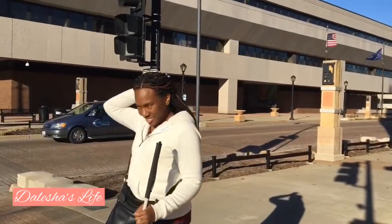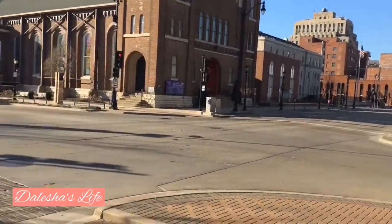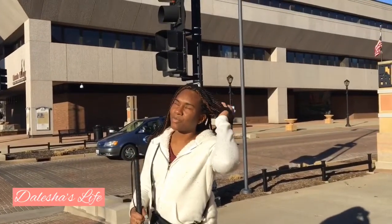So we're going to show you how Dalesha crosses the street here at a nice downtown intersection with a traffic light. It's a four-way intersection. So let's get going. All right, guys, here we are. I'm going to pan around and show you the four-way intersection as if none of you have ever seen one before. So we're showing them where we're crossing.